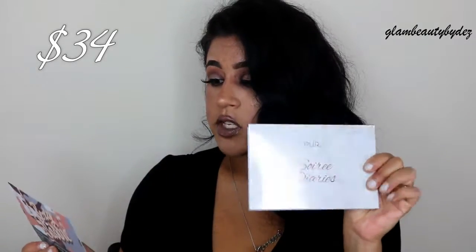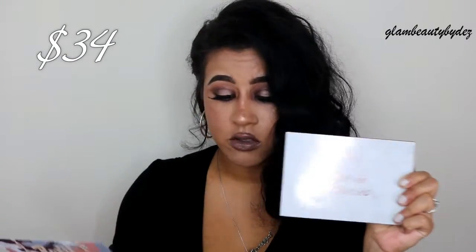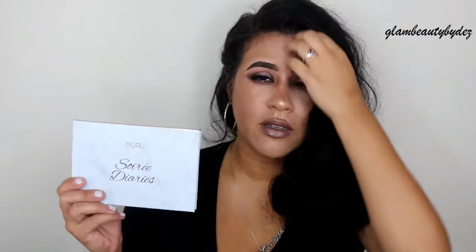So like I said, Boxycharm, $21, and I am going to start. So the Soiree Diary Eyeshadows palette, which is this right here, it's backwards. This right here, this is worth $34. So retail price is $34. And I like how they put retail because that's how much they sell it to you. Mind you, this might cost $5 to actually make. But we all know in retail everything is very up than what it actually costs to make, because that's how businesses stay in business and make profits.